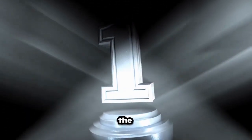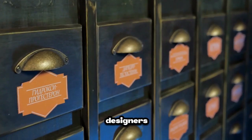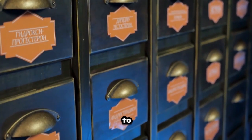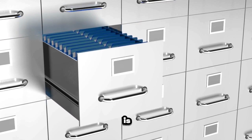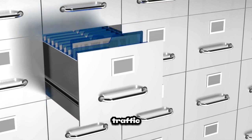1. Brass was the most commonly used material for cabinet hardware during the Georgian era, and it remains a popular choice for contemporary designers and homeowners. Brass hardware adds warmth and elegance to cabinets and complements a wide range of color palettes, from neutrals to bold hues. Brass hardware is also durable and easy to maintain, making it an excellent choice for high-traffic areas such as kitchens and bathrooms.